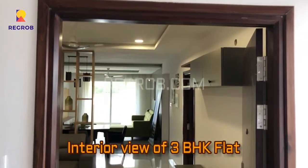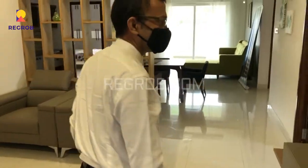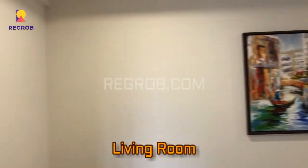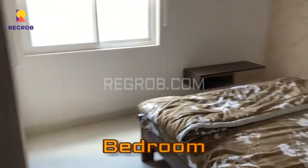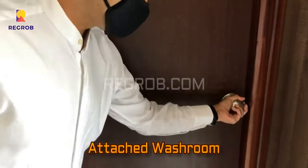And now we are taking you into a 3 BHK flat of Ramky One Galaxia Phase 2. So here is the main entrance. And this is the living room. And here on my right hand side is the first bedroom of this flat, which also has an attached washroom.